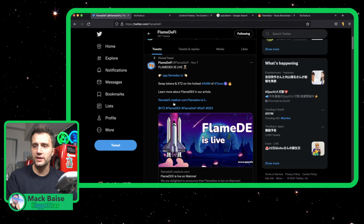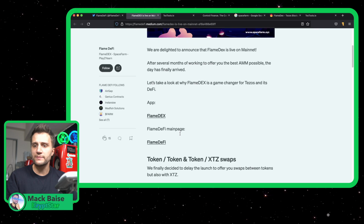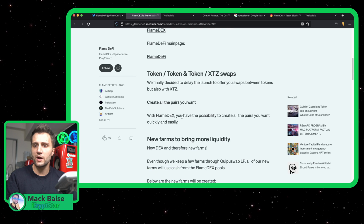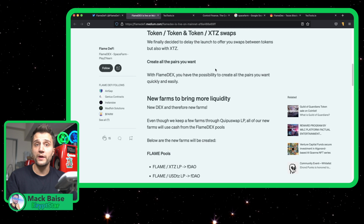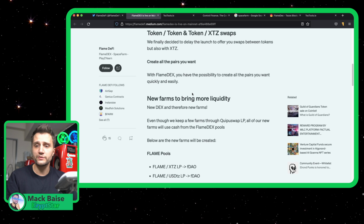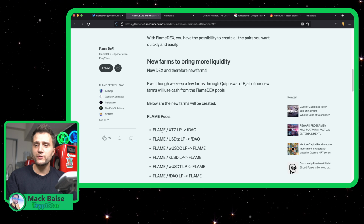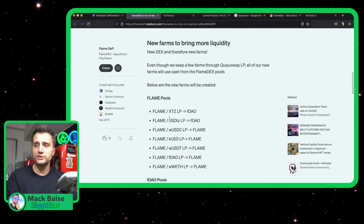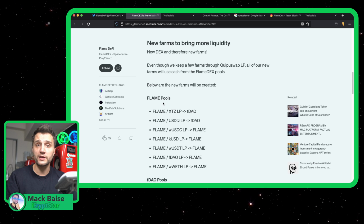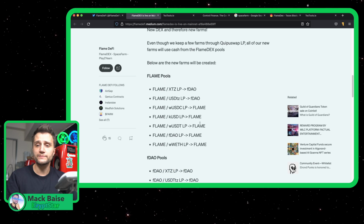First, I'm going to head over to the Flame Twitter account, and you can go ahead and check out their Medium article on the new Flame Dex. It is token to token as well as XTZ swaps. So it allows you to create your own pairs, so you're not limited to the pairs of the actual platform itself. Also, there are new farms, and that brings more liquidity. Okay, so they have new Flame pools. You can go ahead and check out those pools, and they are either connected still to Quipuswap or they are connected to the pools on the Flame DeFi website itself.